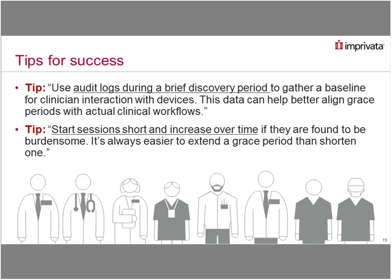The other one from an IT perspective in terms of managing these grace periods is to start sessions short and increase them over time as you feel more comfortable with the trust and the authentication. It's always easier to extend a grace period than to shorten one down. So you want to start out short and then keep a close eye to make sure that they don't become burdensome.